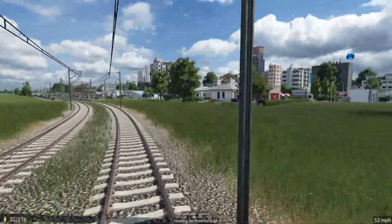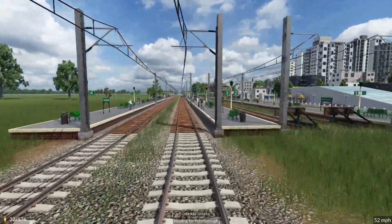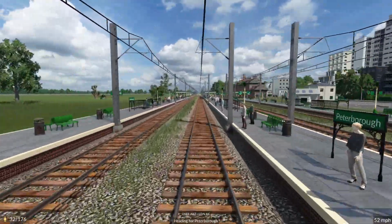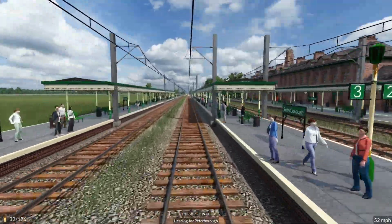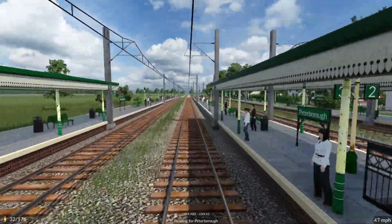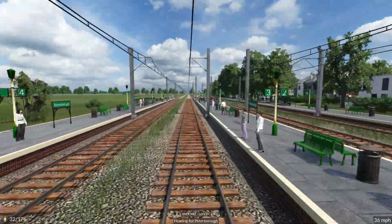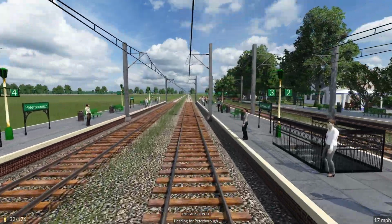So it'll be interesting to see how it gets on. But here we are. First stop is Peterborough, and obviously the train has only trickled up to about 60 miles per hour. It's not really a huge long distance between Peterborough and London there. It's just the way the map is compressed to get everything in.